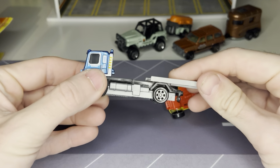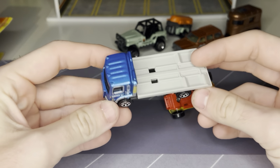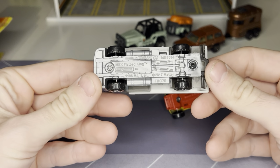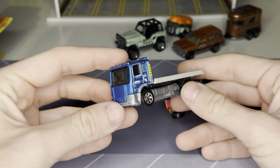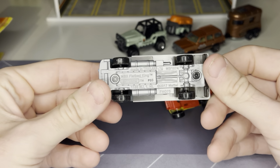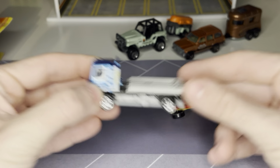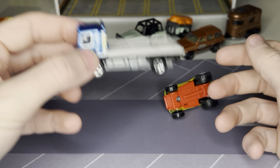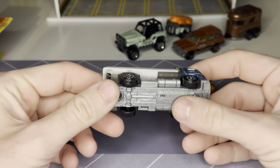I like this casting. It's one of those things where I should have brought the other variations. I think there's like a bunch probably. Honestly, I have a few. 2017. So yeah, there's quite a few. Unlicensed. This is actually called Flatbed King. But it is a pretty nice casting. It's actually got a little bit of weight to it. Nothing too crazy. Cab is metal. The rest is all plastic.